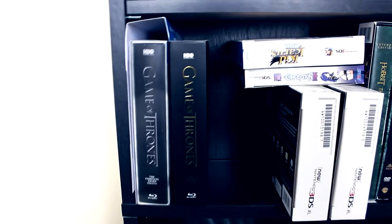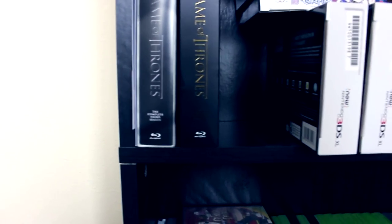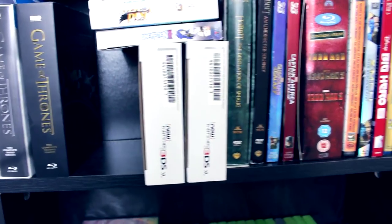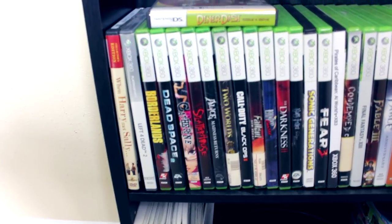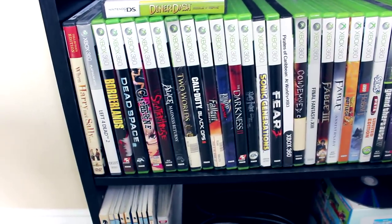And then here I have a couple Blu-rays, got Game of Thrones, bought season 2 and 3 on Blu-ray. And then I got the two new 3DS boxes, and then more Blu-rays over here. And then I have the Xbox games, which most of them do belong to my girlfriend because she plays Xbox.